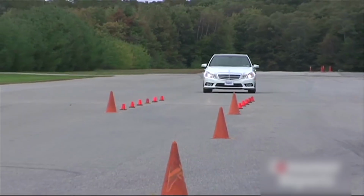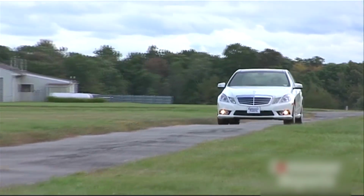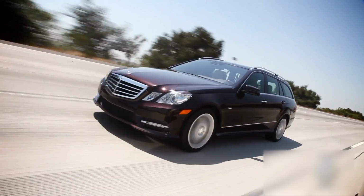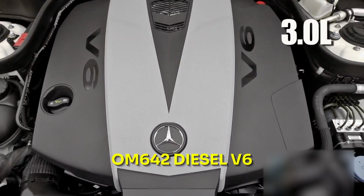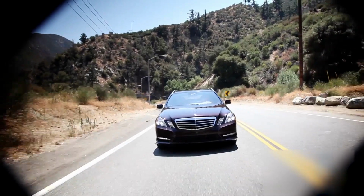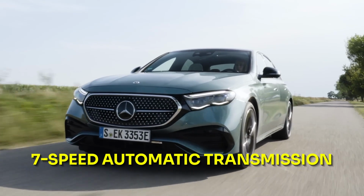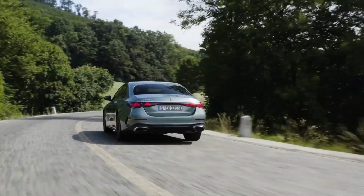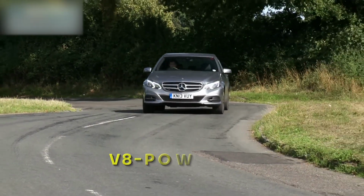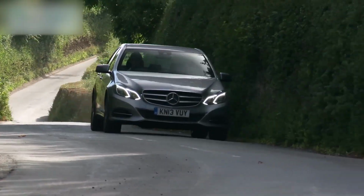Built between 2010 and 2016, the W212 is known for being surprisingly reliable, especially when equipped with the M276 3.5-liter V6 or the OM642 diesel V6. These engines are rock solid, often running for hundreds of thousands of miles with nothing more than standard maintenance. The 7-speed automatic transmission is also tough, and in the diesel variants, the OM642 is so reliable that it's still used in commercial vans today. Even the V8-powered E550 has aged well. Just know that it comes with higher maintenance costs as expected.